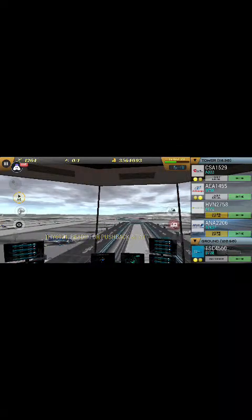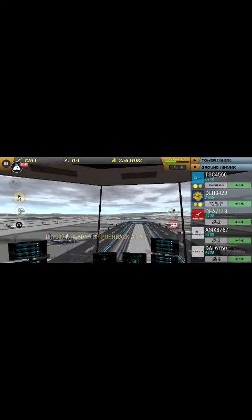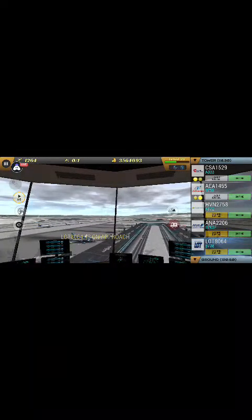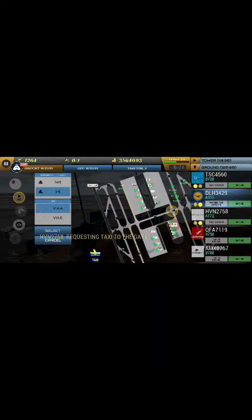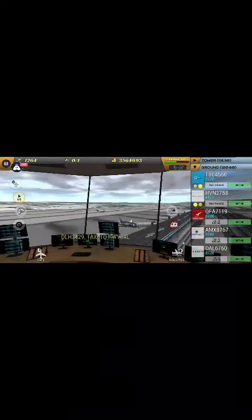Brook clearance, good afternoon. Turkish 6971, ready for pushback at Alpha 1. Brook Tower. Good afternoon. Lot 8064 is on approach. Lot 8064, clear to land runway 34 right. Brook ground, Vietnam 2758, requesting taxi to the gates. Lufthansa 3429er, taxi to runway 34 left.